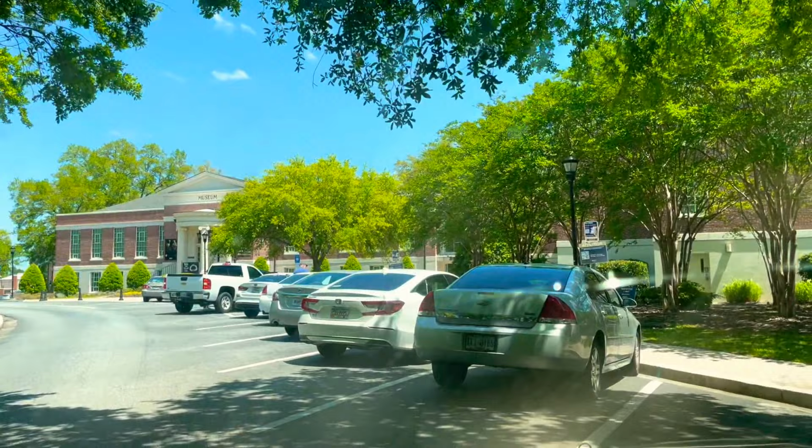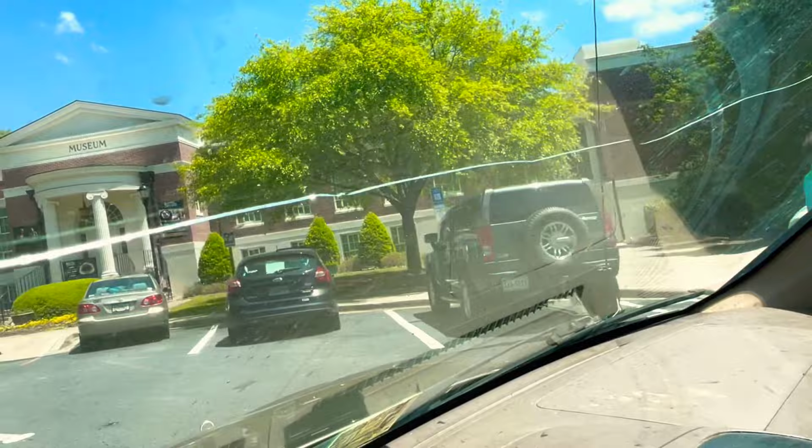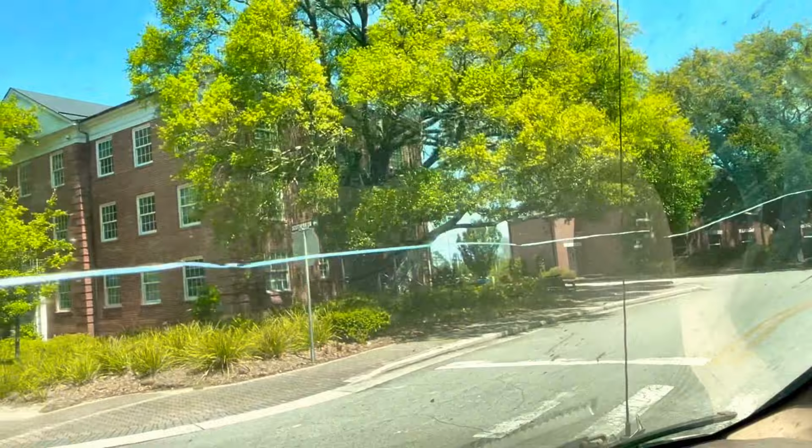And here you have the museum, the Roswin Building and the museum right here. And the museum is free. It looks like Georgia Southern's having an event up here, because of the tents. This way you have the soccer field and the softball field down there.